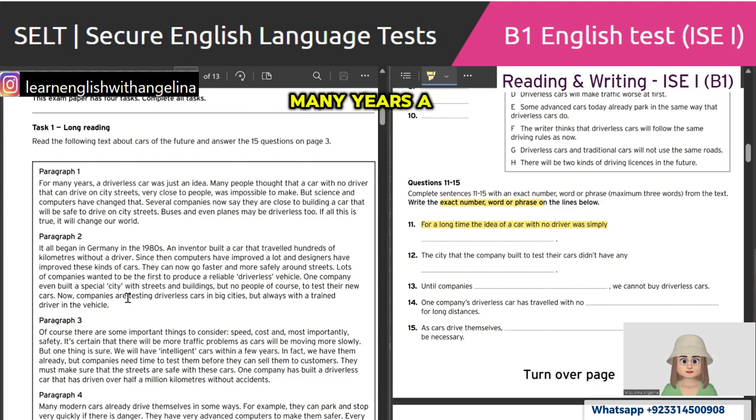For many years, a driverless car was just an idea. Many people thought that a car with no driver that can drive on city streets very close to people was impossible to make. But science and computers have changed that. Several companies now say they are close to building a car that will be safe to drive on city streets. Buses and even planes may be driverless too. If all this is true, it will change our world. Okay. Thank you.